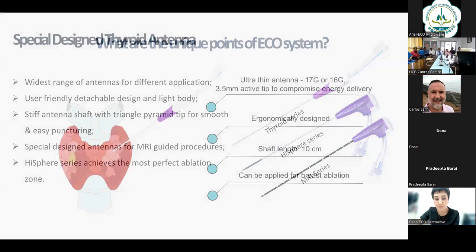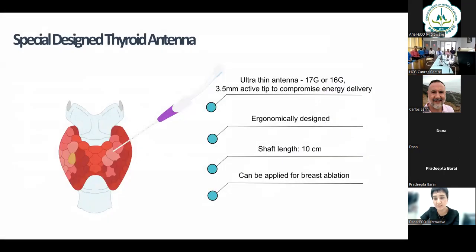As for the thyroid antenna I was mentioning, the diameter of the antenna includes 16 gauge and 17 gauge, and it comes with a 3.5 millimeter active tip to compromise the energy delivery. So when this antenna is used together with the specially designed thyroid ablation mode, you don't need to worry that the energy delivery will be too strong, or that it might hurt the surrounding tissues. In our case, this doesn't happen because the power delivery and the antenna tip are specially designed for delicate areas like the thyroid. And this antenna can also be used for breast ablation as well.